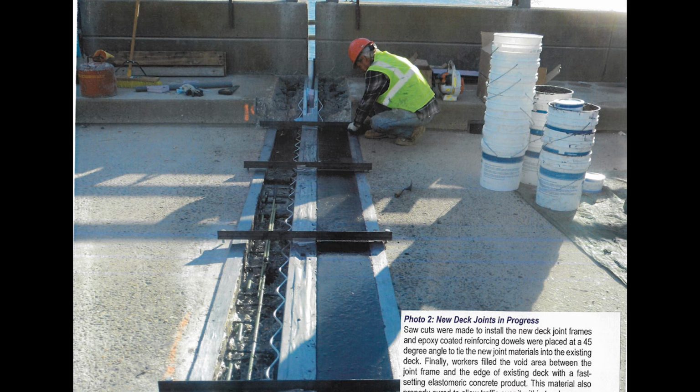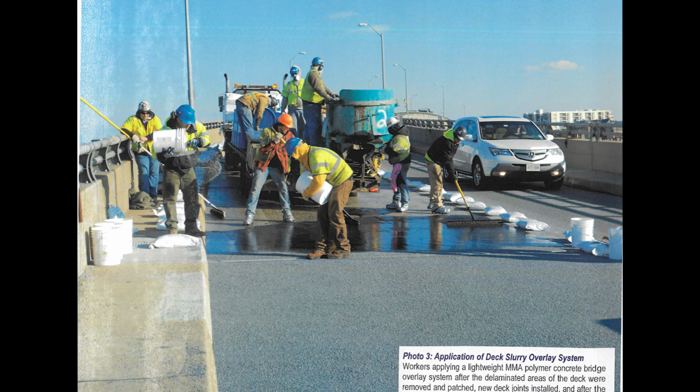More than 1,600 square feet of Type B deck repairs were completed using a methyl methacrylate acrylic, MMA, primer and fast set patching materials, and new deck joints were installed at all 24 piers and both abutments, installing them for one half of the bridge at a time using an elastomeric concrete product. Both of these products, although labor intensive, were beneficial in that they set up quickly and allowed vehicular traffic to be run on them within only a couple of hours.